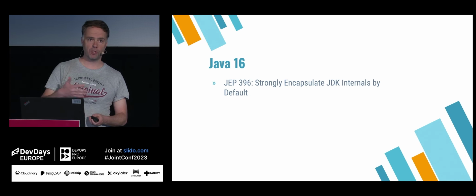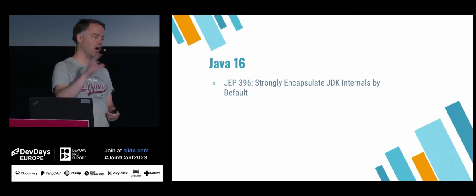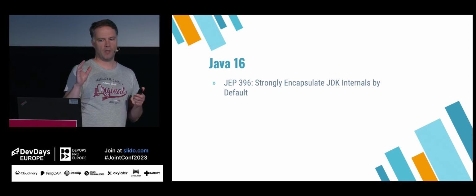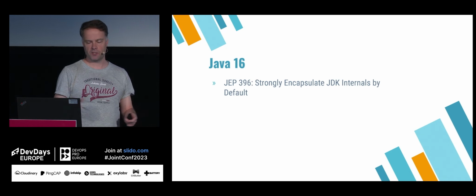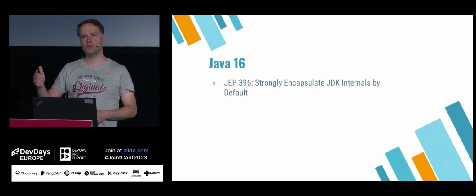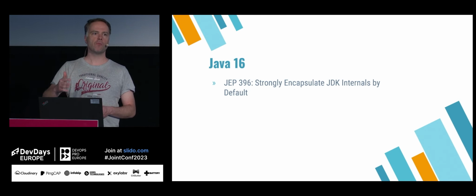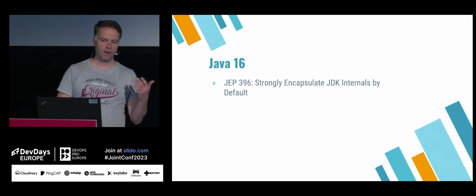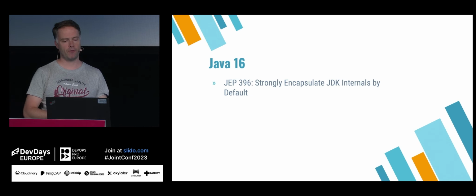After a while, we got the module system. So with the module system, they could hide away stuff. But they opted to still make it available for us, because else basically every application in the world would break. Now we are a couple of years further and they're trying to restrict access to those internals more and more. So in Java 16 we see the first step there. They try to shield us away from those.